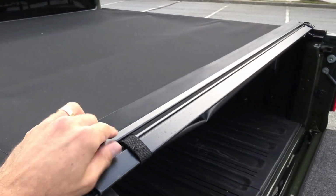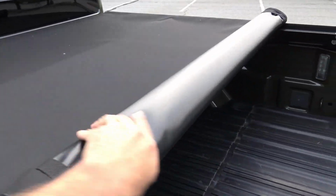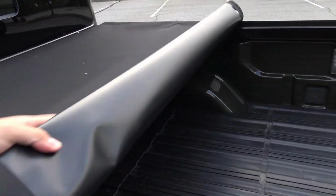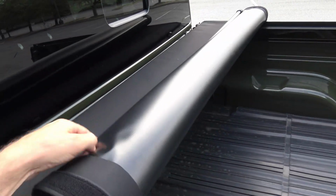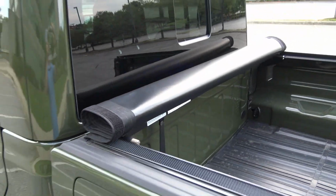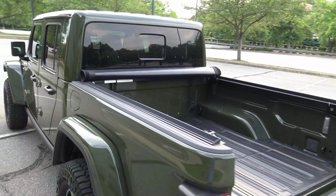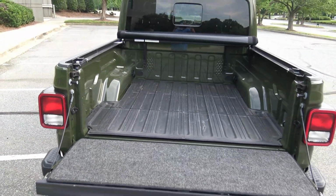All you do here is you just roll it up, and it's got Velcro, and so you just keep doing this, and that's a pretty neat thing. And I'm sure this is not the only one that does this, but look at that. I like that product. So there is your truck bed.